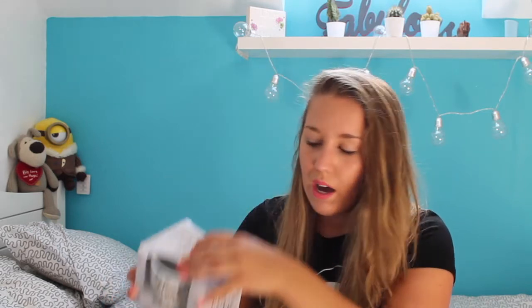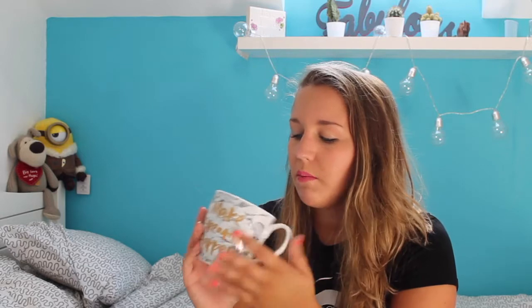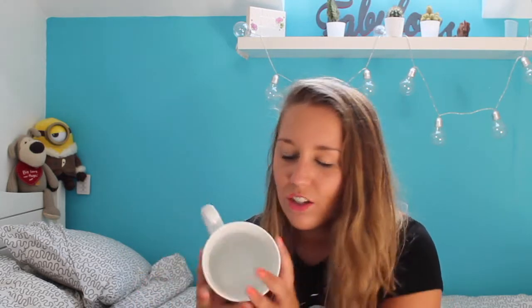And this was only £2 as well. And it's a pretty decent sized mug. I love big mugs, all about the big mug lifestyle. So there we go, this is the mug. It's so cute, it's like this marble effect, like gray marble. And it says, make dreams happen, which I just think is really cute. And I like that it's in gold. I mean, £2 from Primark, I'm not really sure how long that pattern is gonna stay there, but for now I like it. And it's so big, like look how much tea you could get in that, or hot chocolate in the winter. So excited.